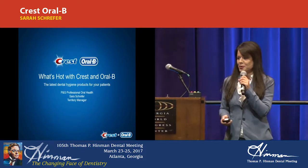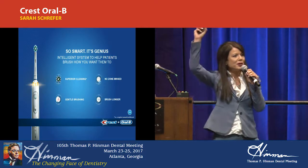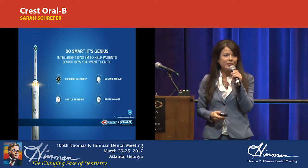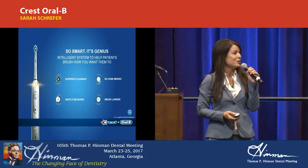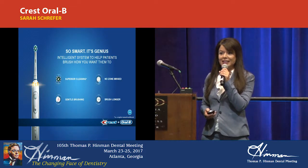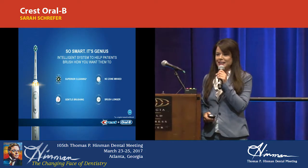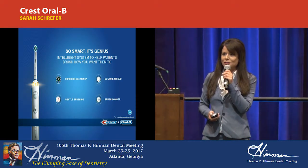So what's hot with Crest and Oral B? Electric toothbrushes, for starters. How many of you have heard of the Oral-B Genius? Okay, all right. What's so great about Oral-B Genius is we're looking to help patients get a superior cleaning, change their brushing habits by helping them to be more gentle, not use so much force, be a lot more thorough, and help get all the quadrants instead of just the social teeth, which you all know what I'm talking about, the ones in the front. We're going to get them to be more thorough that way, and we're going to get them to brush longer so we can help them get to 2 minutes.